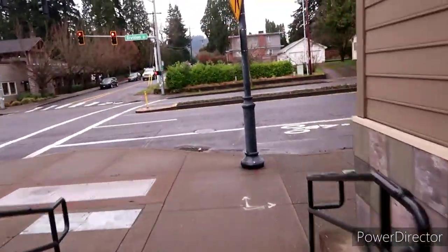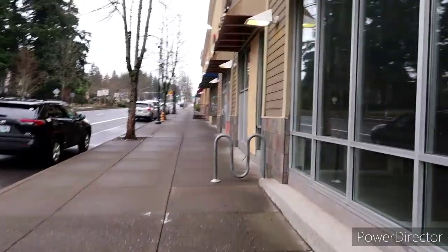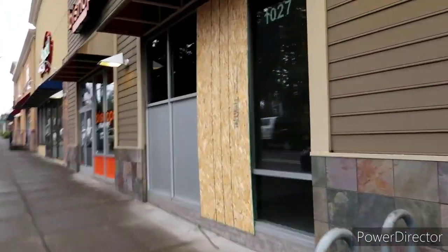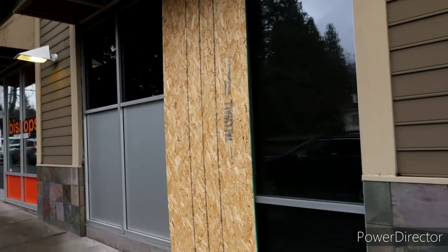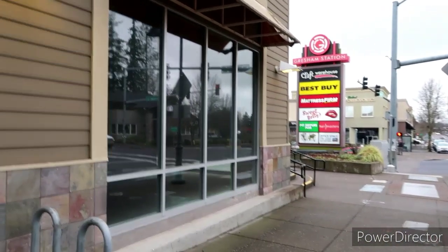So yeah, this whole area definitely will be in progress. You can see here they've got the old window all boarded up. This is actually where the ATMs were, right here. They had two. One was actually still in use. Not too long ago they finally took it out.